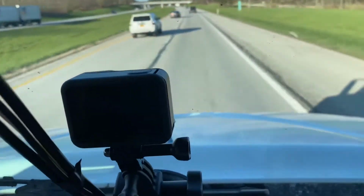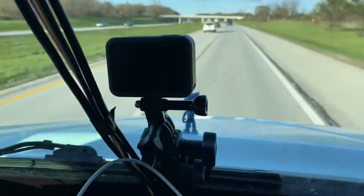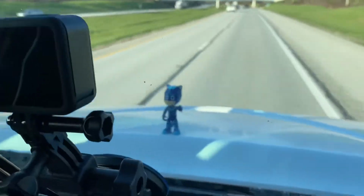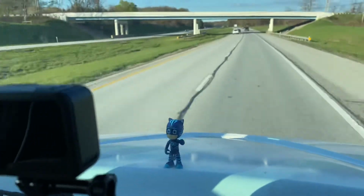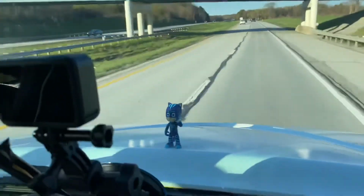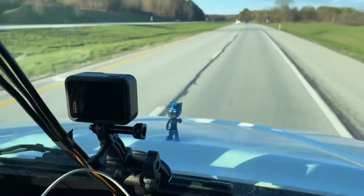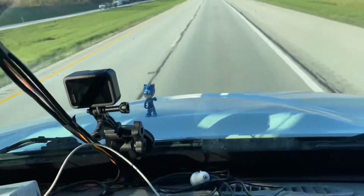All right, the next thing is the GoPro. There's the GoPro for making video and live streams and fun stuff. There's Catboy. He's out there on the hood freezing his butt off, but he's right in front of the camera, and he's on camera when we're streaming from the GoPro. Right now I'm streaming from the phone.